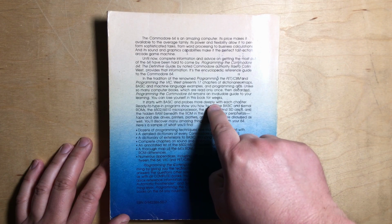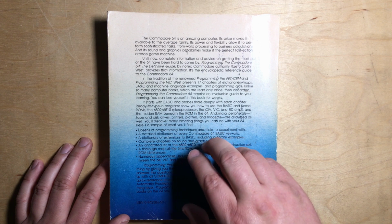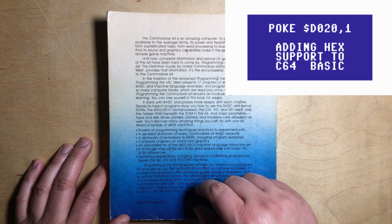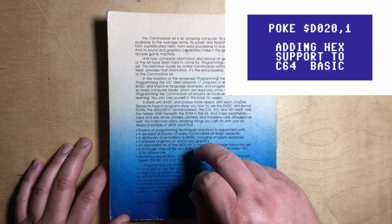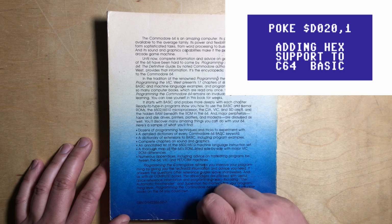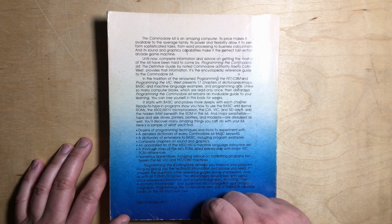And about you can lose yourself in this book for weeks, I've actually been reading this all month, and I got kind of sidetracked, but there is just so much in here. You know, I did that video about adding hex support to BASIC. That was inspired by this book, based on a small little program, and that was basically just one page out of this book.